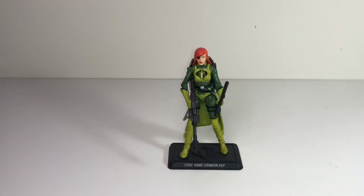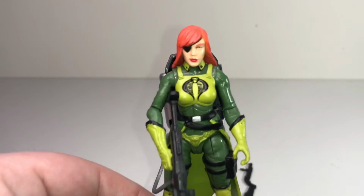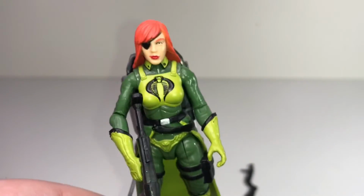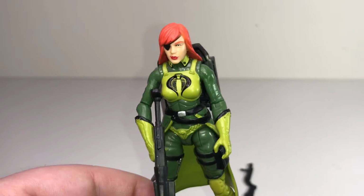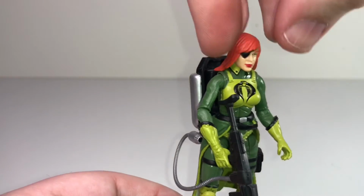Kind of neat. Now this here is probably an even bigger curveball from the Collectors Club in that they've given us Crimson Asp version 1, and she's not based on any prior figures, foreign or not. This is a brand new character they created for this box set. So again, that might upset some people. They're paying for this expensive set. They want the characters that they grew up with.